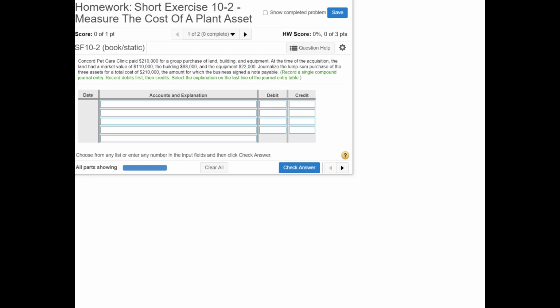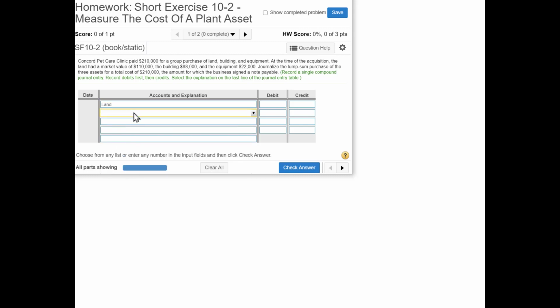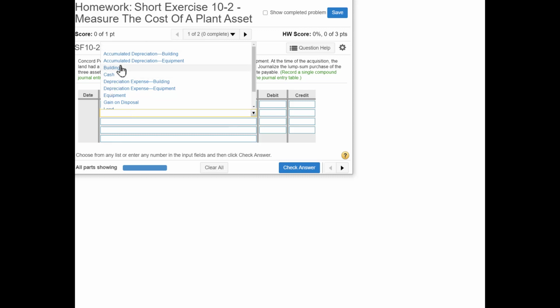Short exercise 10-2, measuring the cost of a plant asset and then journalizing the purchase. Concord Pet Care Clinic paid $210,000 for a group purchase of land, building, and equipment. So we know we got land, we've got building, and we've got equipment.